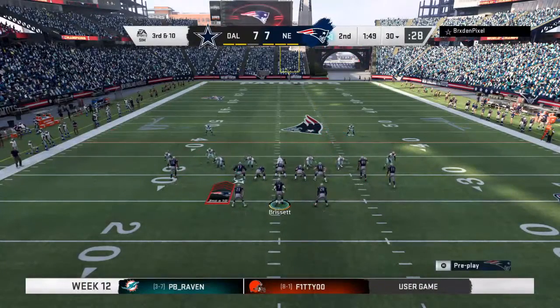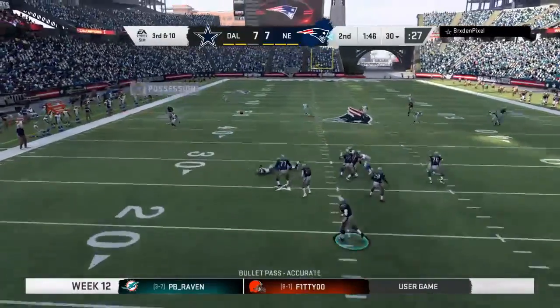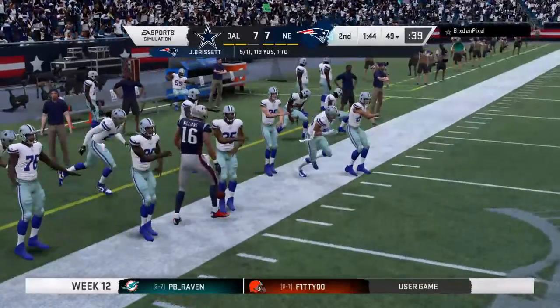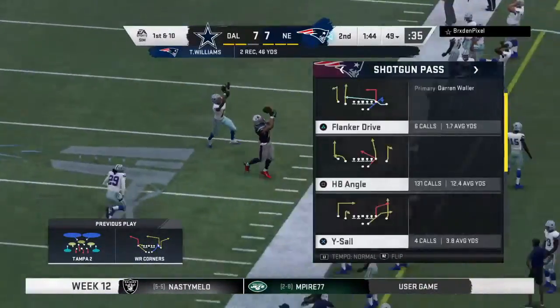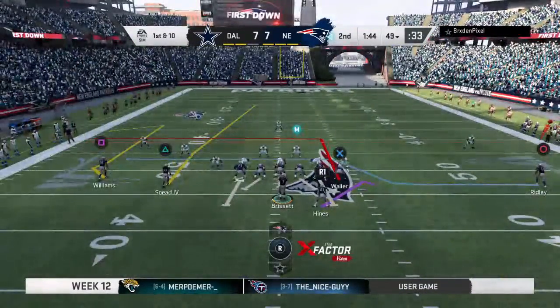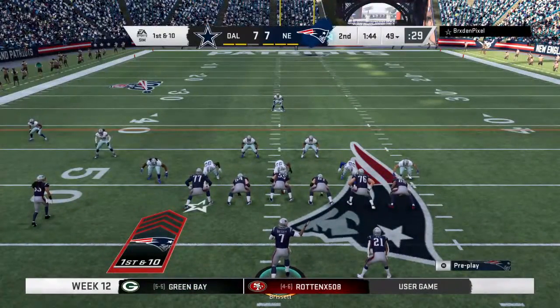Watch the run. Check. Out of the gun, Brissett. Hot route. He's got his man. It's Williams. And he'll go out near midfield at the 49. They call it a gain of 19, and it moves the chains. 59. Watch the run.